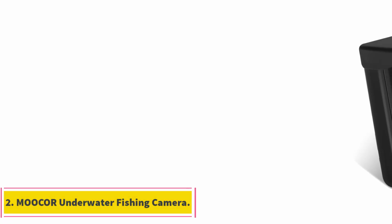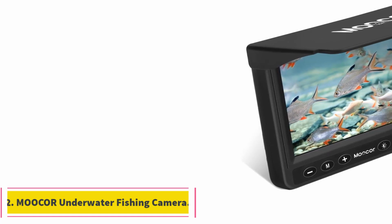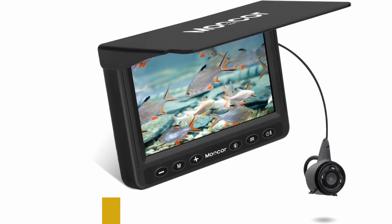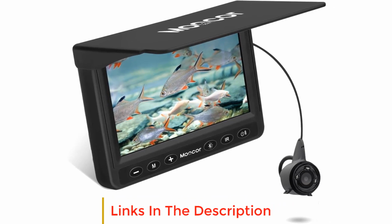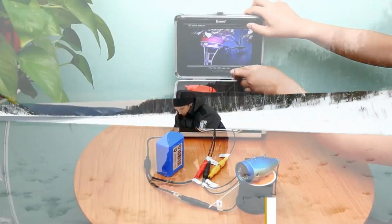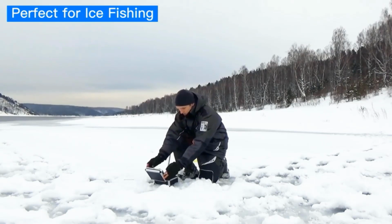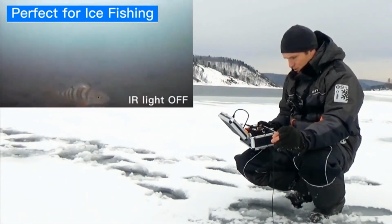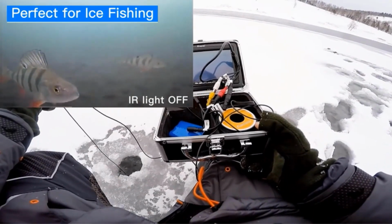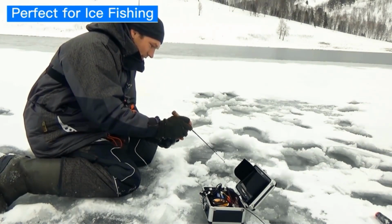Number 2. MOOCOR Underwater Fishing Camera. The MOOCOR Underwater Fishing Camera is the best professional aquatic observation ally. Tailored for the angling aficionado, it melds high-definition surveillance with angler-friendly features, ensuring not a moment of underwater action goes unnoticed. The HD monitor not only displays the underwater scene with clarity but comes with a multitude of functionalities such as 4x digital zoom, a low battery reminder, and high fidelity video output.